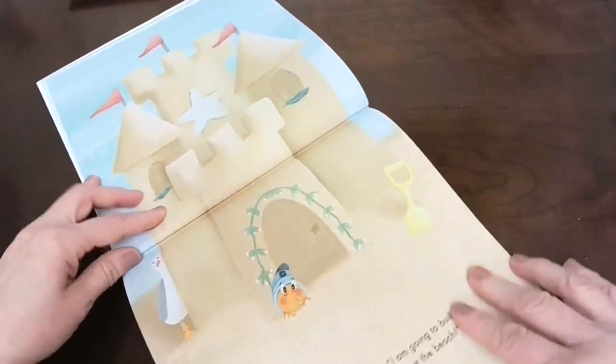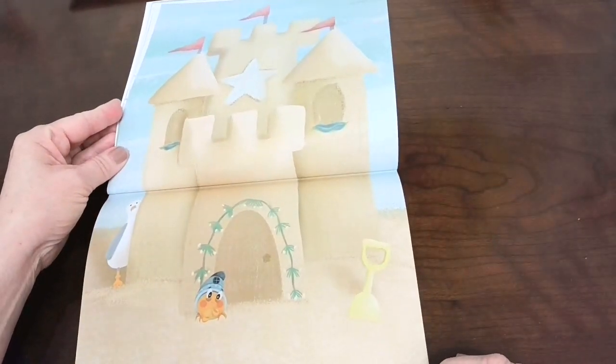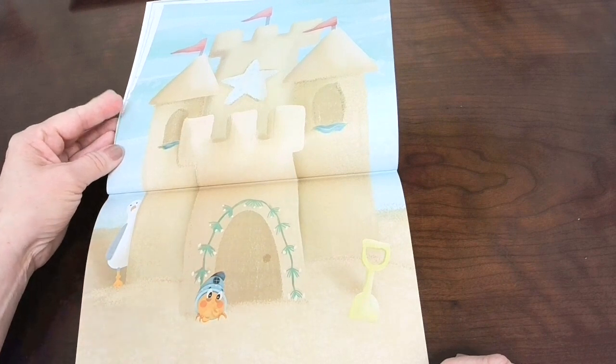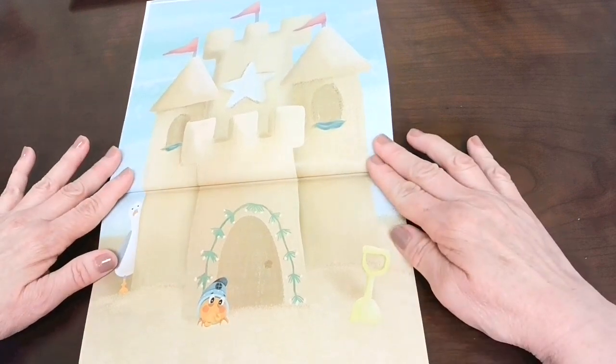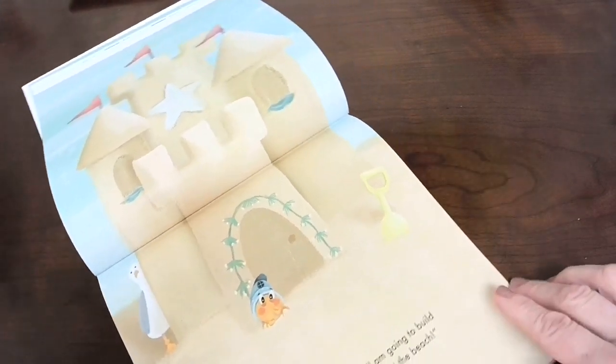Ooh, this is special. I know, June thought. I'm going to build him the biggest sand castle on the beach. Ooh, isn't that cool looking? I hope she does build one like that.